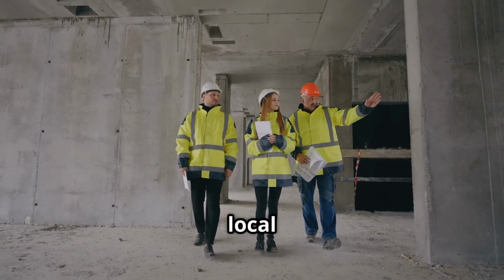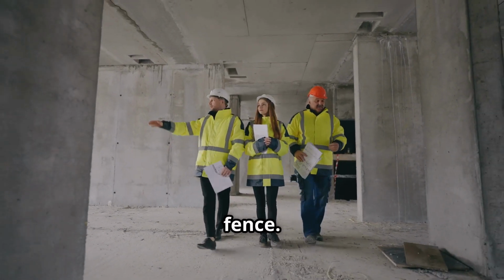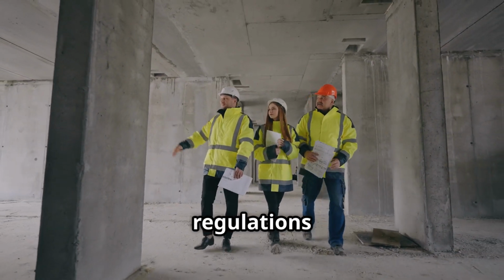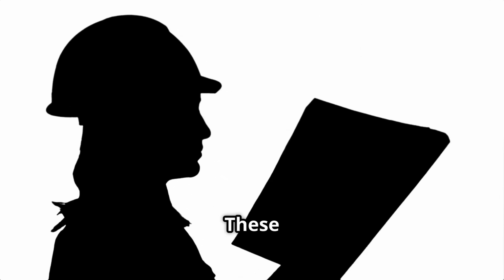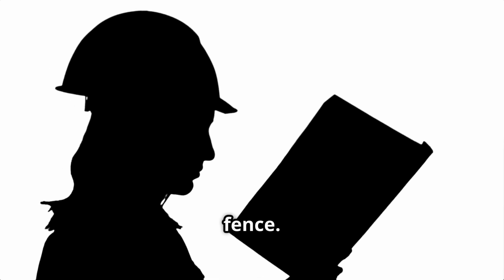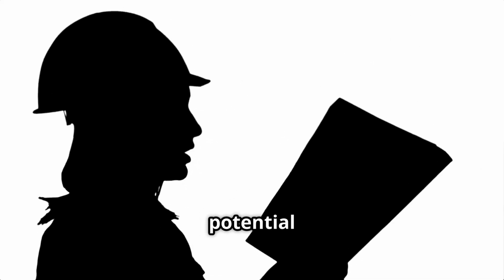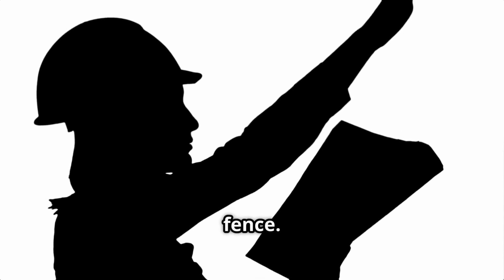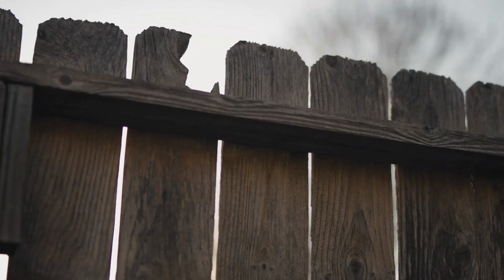Finally, not checking local building codes can result in fines or even having to tear down your fence. Local building codes and regulations vary from one area to another, and it's essential to be aware of them before starting your project. These codes may dictate the height, location, and materials allowed for your fence. Failing to comply with these regulations can lead to costly fines and the potential need to dismantle and rebuild your fence. Always check with your local building authority and obtain any necessary permits before beginning construction.